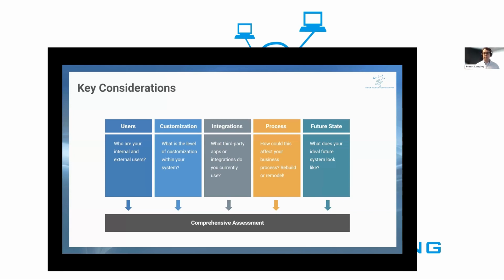So there's a really strong work product that you can then take and work with other implementation partners on, or use that to shop around for pricing purposes, or it becomes that blueprint for how we do the rest of the build if we continue working together.